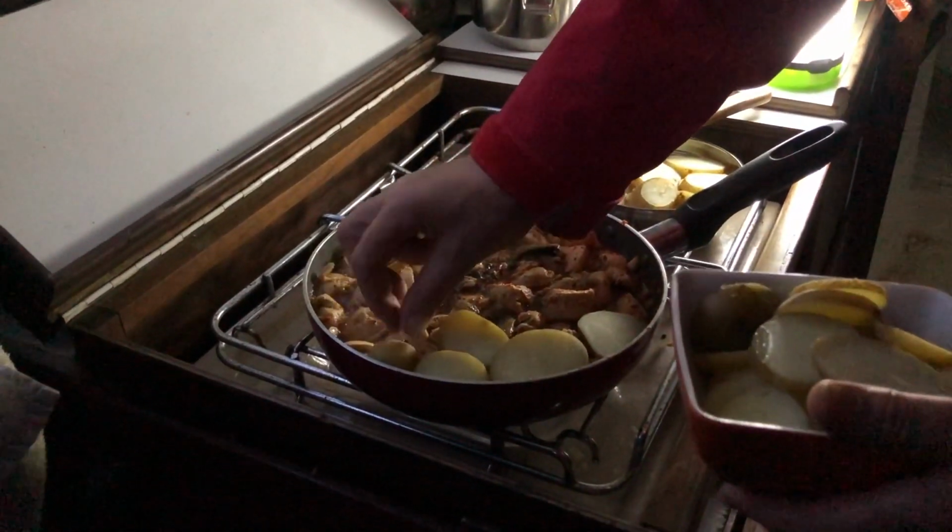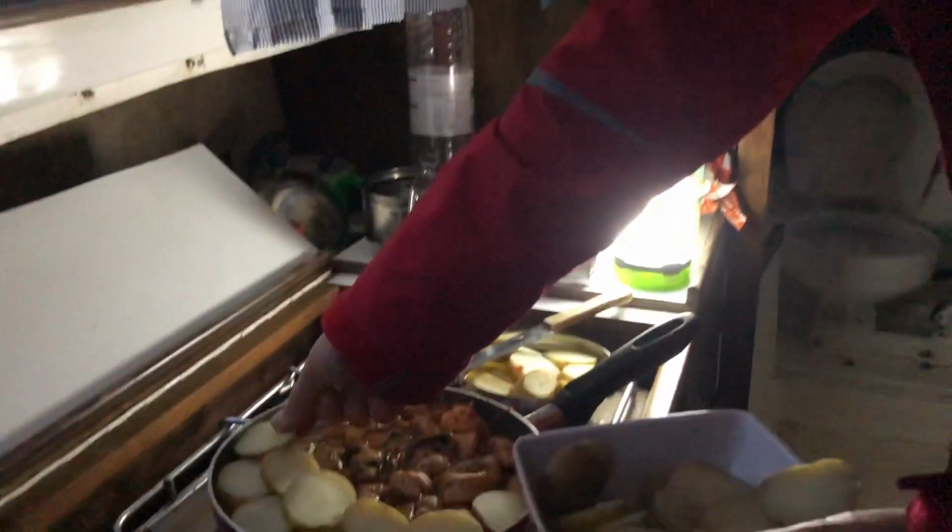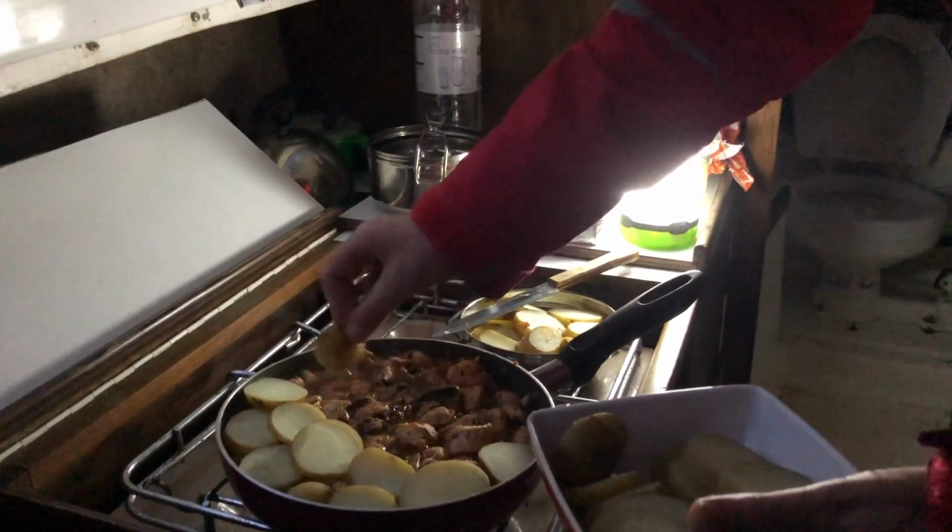And then I'm going to add the cheese. Put it in here. I might put a few more bits on before I put it in the oven. Do we have an oven on the boat? Not the oven, sorry, I meant the grill. Got spotted.